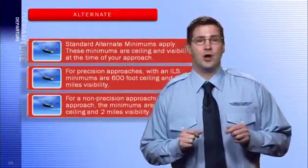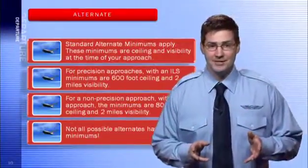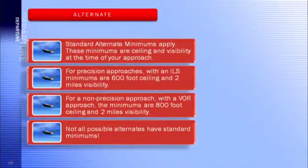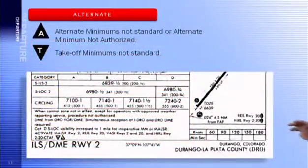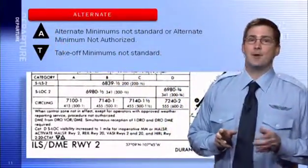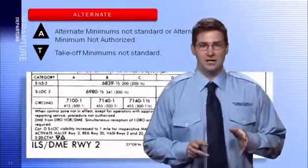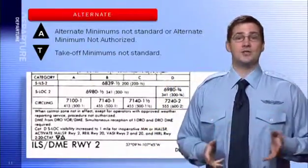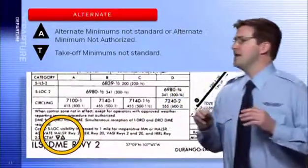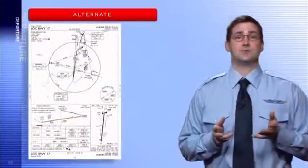Now, not all possible alternates have standard minimums. This is important to know, as an airport that might seem acceptable as an alternate might not be acceptable when you examine it closely. Approach plates have a small triangle symbol showing a capital A when non-standard minimum requirements apply. As an example, airports with high terrain nearby may use a higher alternate minimum to guarantee terrain clearance under all possible conditions. Also, sometimes you will see a capital A next to the triangular symbol, meaning the alternate minimums are not approved. Can you file an alternate airport that does not have an instrument approach?